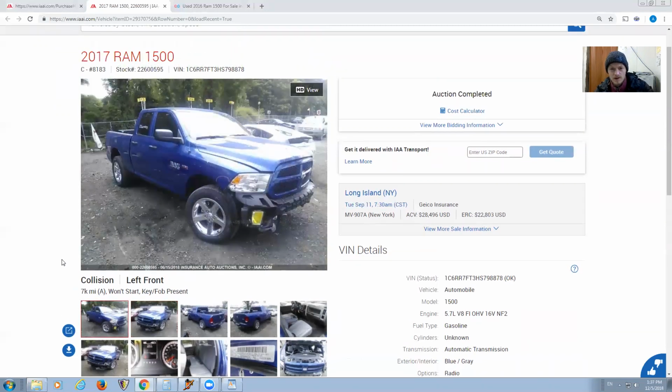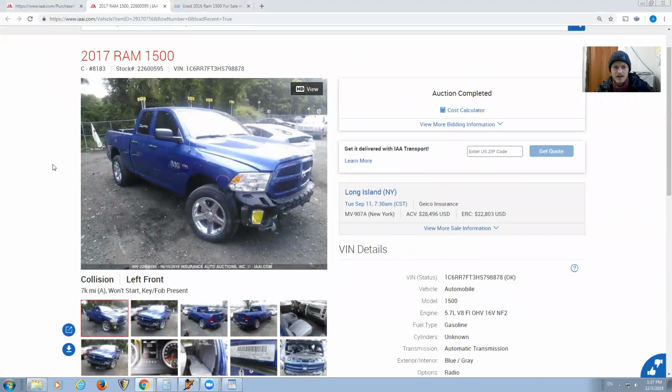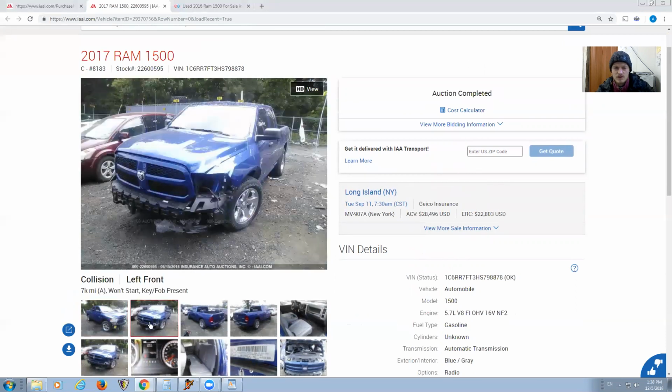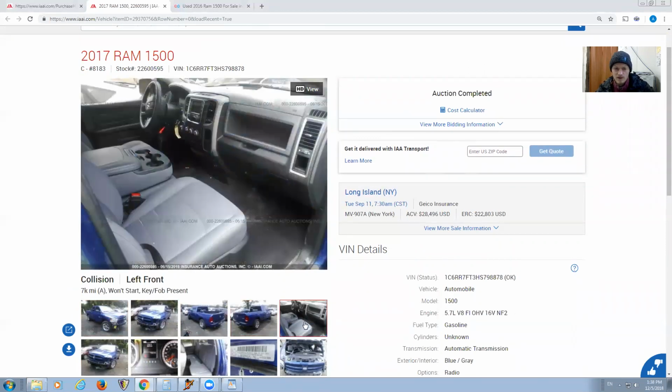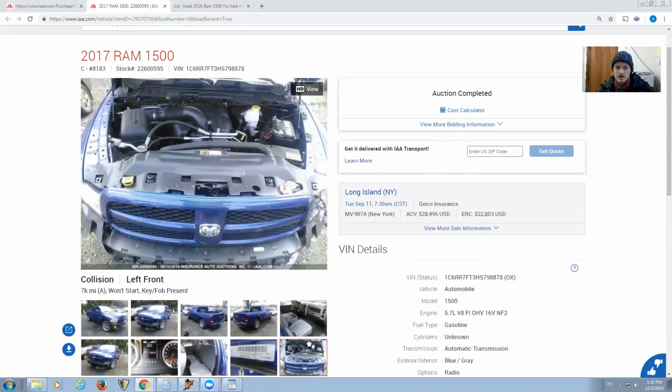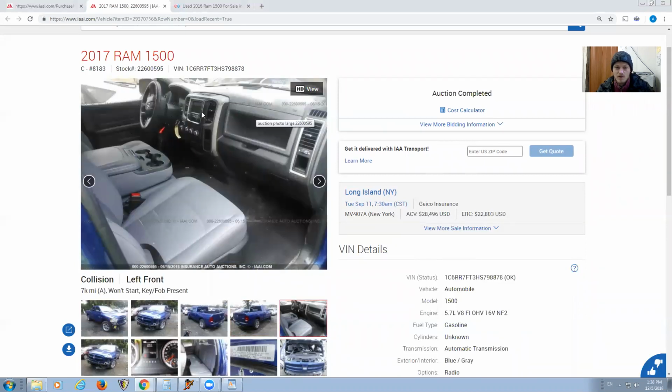What played in our favor is that this truck was for sale in the Long Island branch, which is our local branch. So I actually went there in person and inspected the truck, and I saw that there is no damage to the engine. I looked underneath and everything looks clean and nice. I was pretty sure the truck was going to start. And it did start, which was great. Looking at the pictures, you definitely see there is not much damage there. Even the inside, all the airbags are good, everything looks fine.